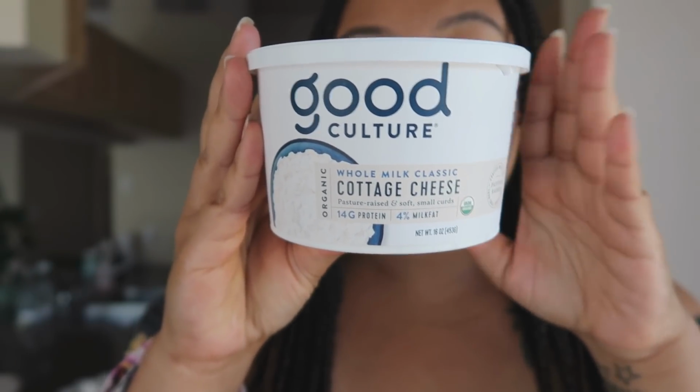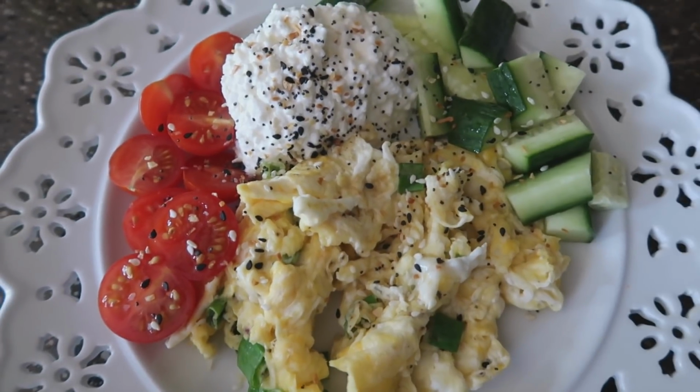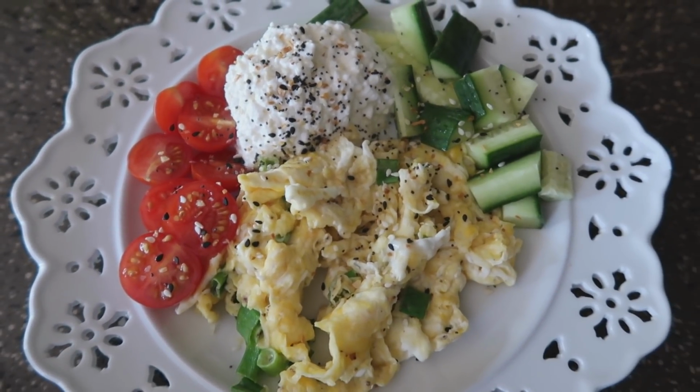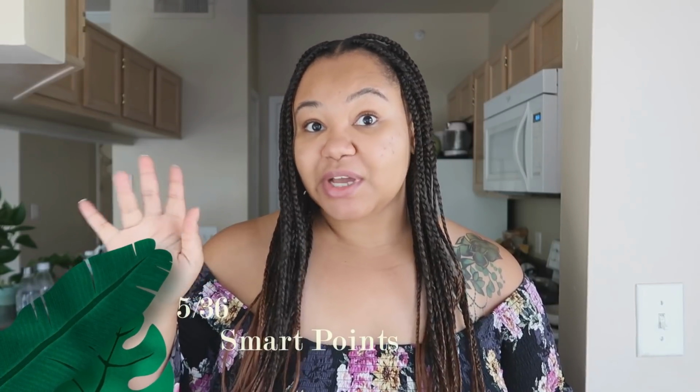Sometimes I use the double cream. It really depends on my mood. I chopped up some cucumbers, some tomatoes. I usually like to have something fresh with my meals, and sprinkled everything but the bagel seasoning all over everything. So my breakfast is 2 points. My coffee is 3 points. So I'm starting the day with a 5-point breakfast slash coffee.